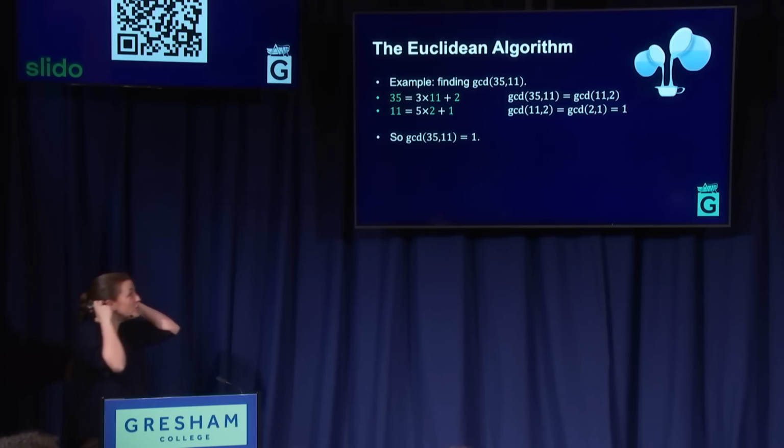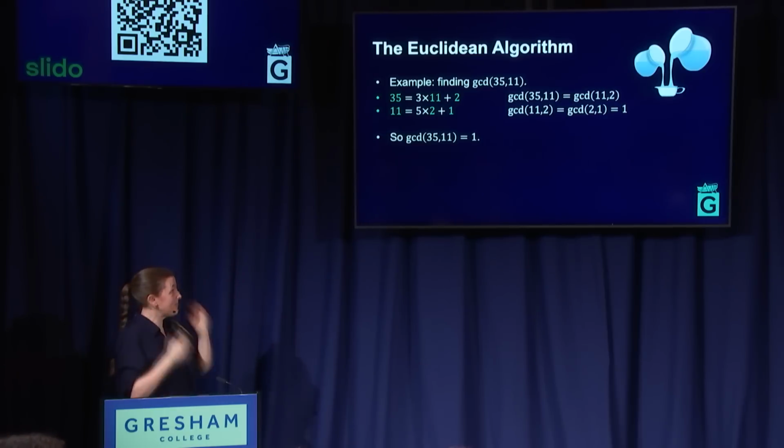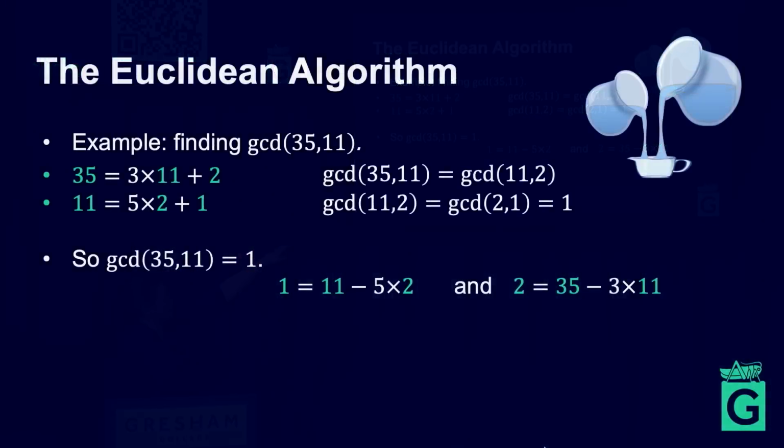But we've now obtained two equations that are going to be very useful to us, because we're going to rearrange them. Those two equations there, 35 equals something, 11 equals something. So 11 equals 5 times 2 plus 1, we're rearranging to be 1 is now 11 minus 5 times 2. And then the top one, we've rearranged to make 2 the subject. So 2 is 35 minus 3 times 11. And the reason we're doing that is because we want to find an expression that looks like something times 35 and something times 11 equals 1.